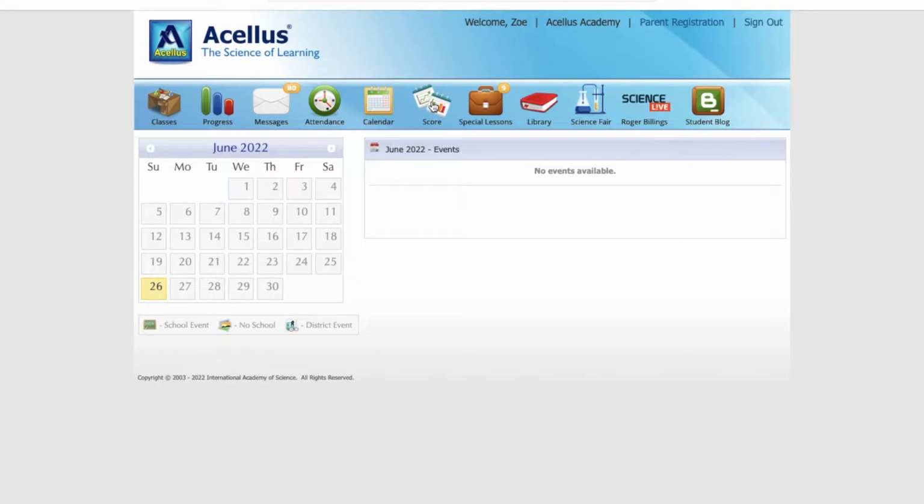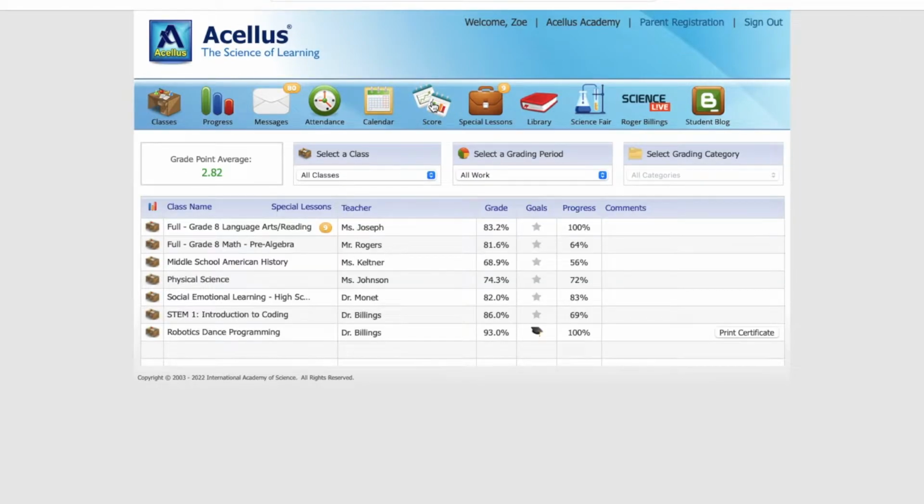And then you have your score. Here, guys, you can check your score and how well you're doing in school. For example, since I finished language arts, I finished with 83% for the whole year, and you can check the whole progress here. Also, guys, I finished robotics dance program with 93%, which I think is pretty good. And every time you finish a subject, you have a certificate. You press that and then the certificate comes up and you can print it out.